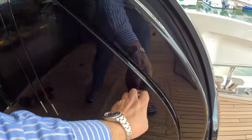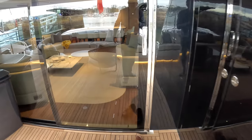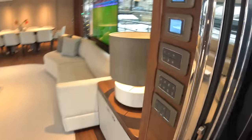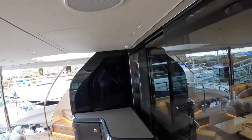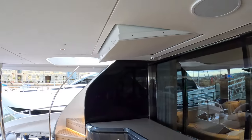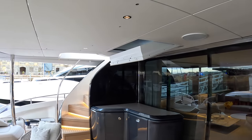A little bit more storage there. Got canopies in there at the moment. One more thing to show you. I mentioned there was another button next to the TV button, didn't I? Check this out. It is this button here. And if I give it a prod, that will reveal the cockpit television.